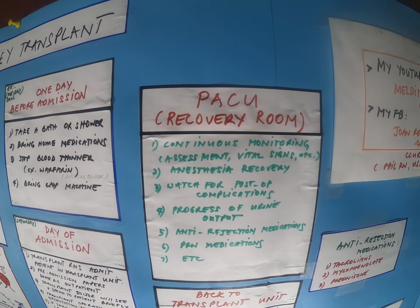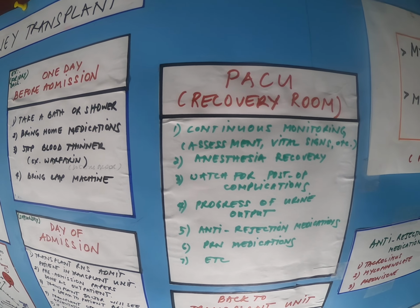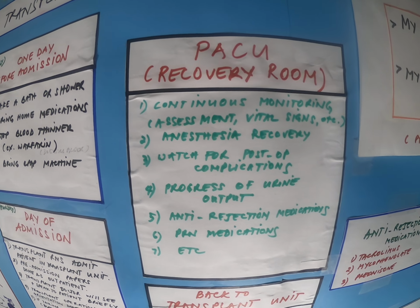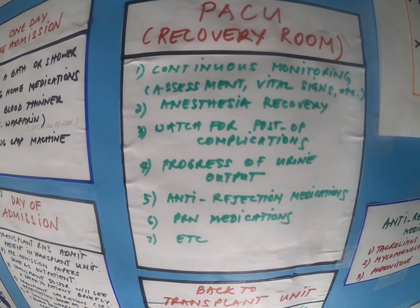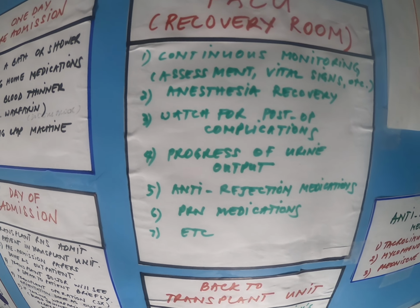Continuous monitoring will be done with their assessment, vital signs, and more. They are monitoring the patient with regards to his anesthesia recovery. They're watching for post-op complications like bleeding and more. They will be checking the progress of urine output.